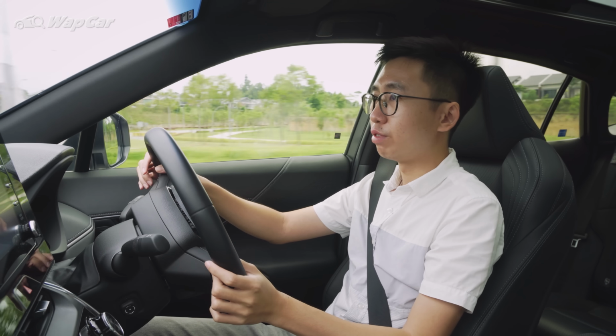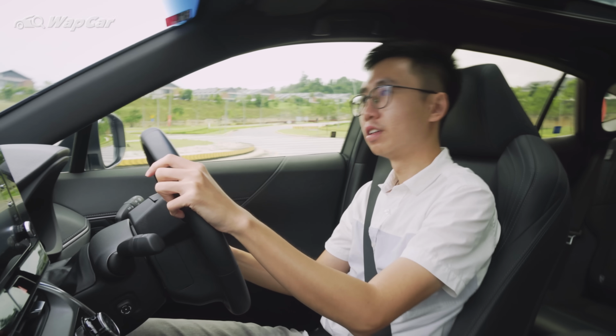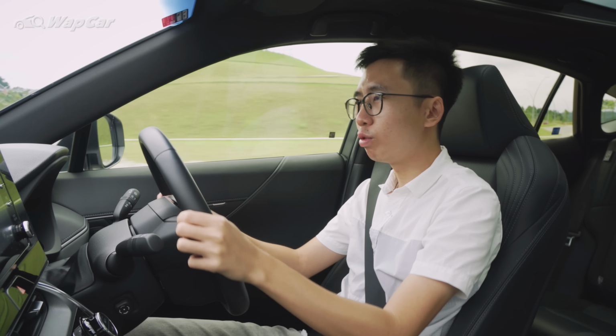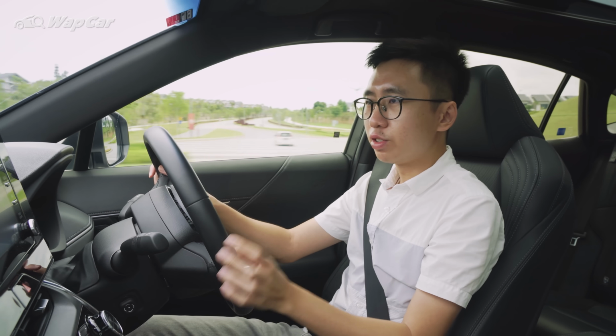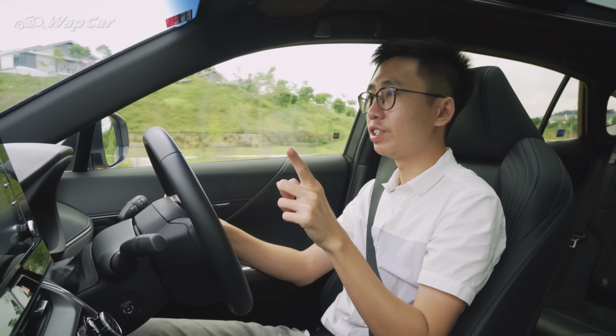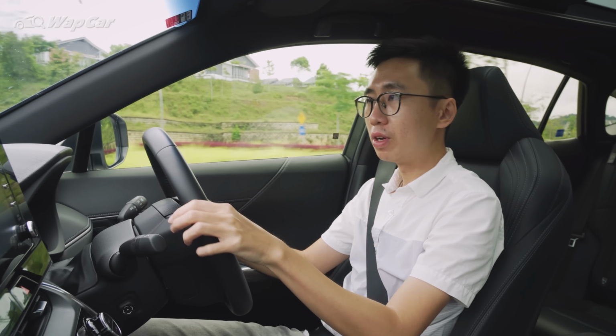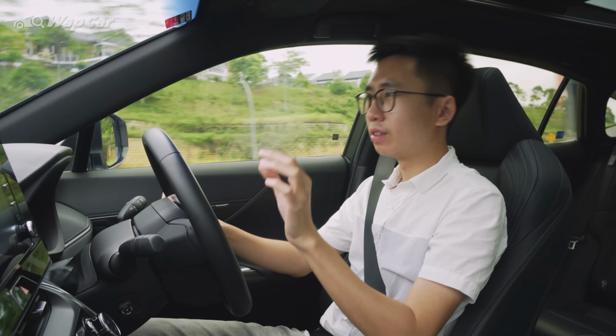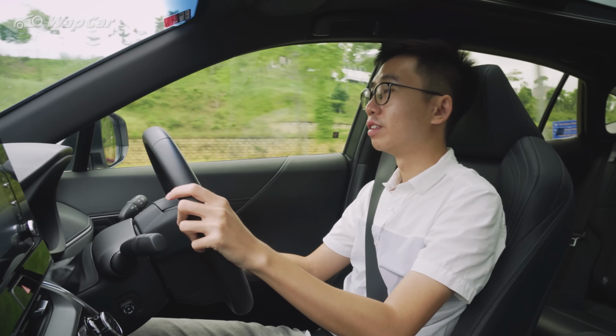And just exiting this roundabout, steering is just so fluid, it's so reactive. It's not the kind of sharp, darty steering as it was in the previous generation. This one, it's a lot more linear. You can give very subtle and smooth inputs.